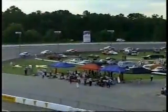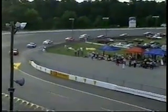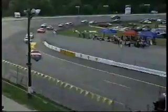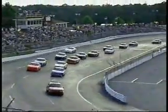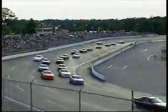12 laps to go. Giving 1 to go this time by. And it will be. Here we are Saturday night. There'll be a Saturday night short track shootout. For 11, it'll be 10 laps when they come back. 10 laps to go next time by, and they'll take the green flag.